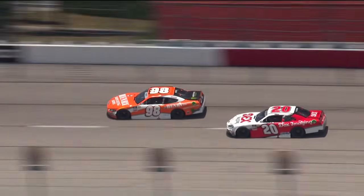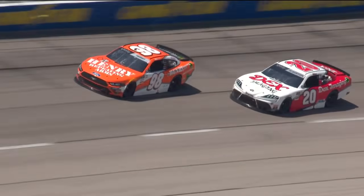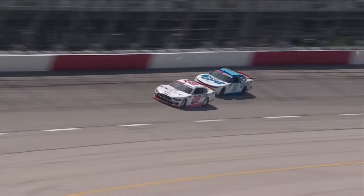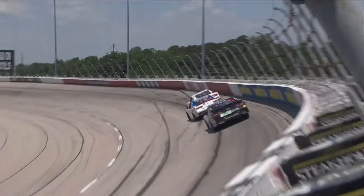And here's Cindric again to the inside. What I love about Cindric, he's aggressive. He's been aggressive ever since he's come into the sport, and it shows, and that's why he's one of the top guys in the Xfinity Series. But really tough pass to make here on the bottom. See if AJ gives it to him, which he does. Smart racing. AJ's been around for a while. Those two guys are putting on quite a show early.